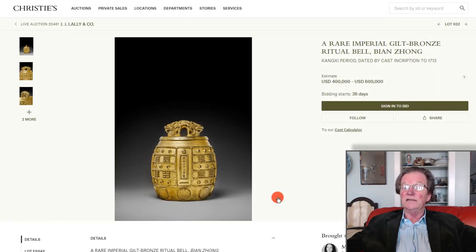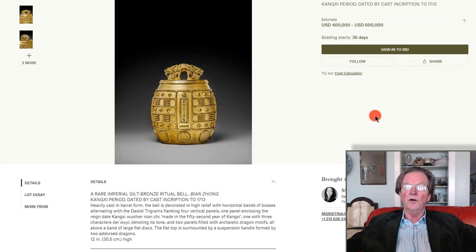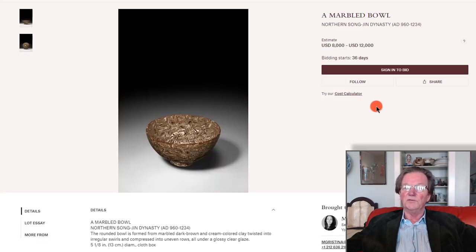What's the estimate on this? The estimate on this is $400,000 to $600,000. It's a foot tall. Some were bigger than these, some a little bit smaller. But it's a very, very rare bird in the collecting world, in the Kangxi bronze. And it has a dated inscription of 1713, so toward the last years of the Kangxi period this was made.